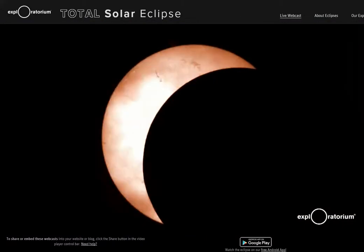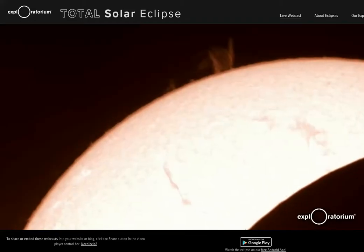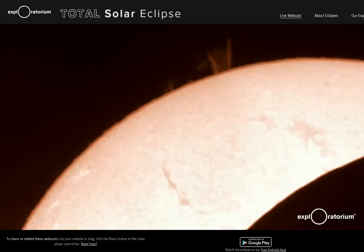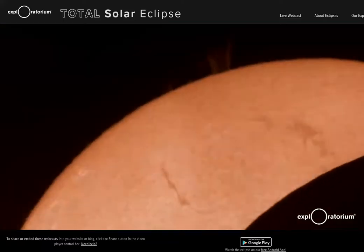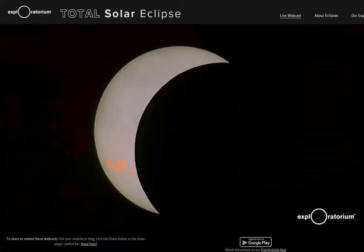Right. Okay, so we want to talk a little bit about the layers of the sun that we're going to see today. So the first layer, the one that we kind of see with our naked eye if we were to glance at the sun, which you should never do, is the photosphere. So let's take a look at that. I think we're getting a little clarity here.